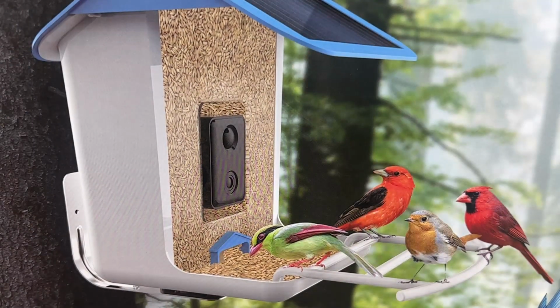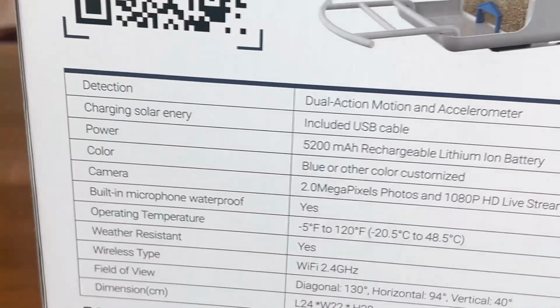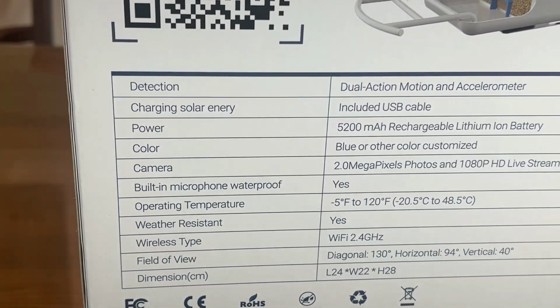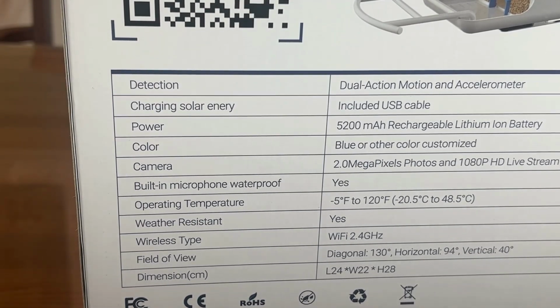It's an HD streaming video, and this is absolutely fantastic. Dual motion and accelerator, so it's going to test if there's movement and acceleration. Charging is solar, USB cable. Power is a 5200 mAh battery. That's a big battery, probably bigger than most cell phones.